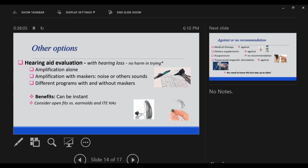And then remember I was telling you, don't put all your cards on the table at once. So just try amplification alone, and see what the patient thinks about it. And then maybe if it doesn't work in the hearing aid, you're going to add a masker, and it could be noise or other sounds. And this is where it's important which hearing aid you decide to give the patient. Some hearing aid companies only have noise, so either white noise, pink noise, etc. Other companies actually have ocean noise and different types of ocean noise, for example.